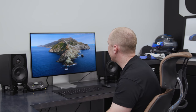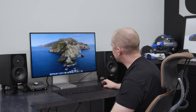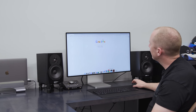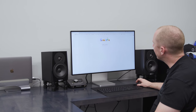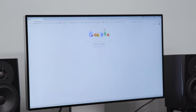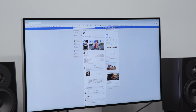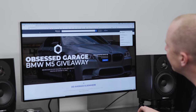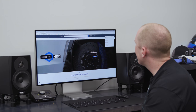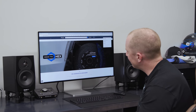I'm not doing that. The other thing I would highly, highly recommend against is the nanotexture glass. I mean, it is textured. The crispness that you're accustomed to, especially on a 6K display, is just not any good. You know, all the edges are not good.